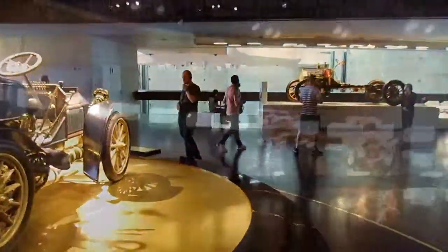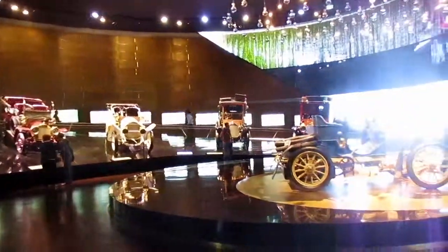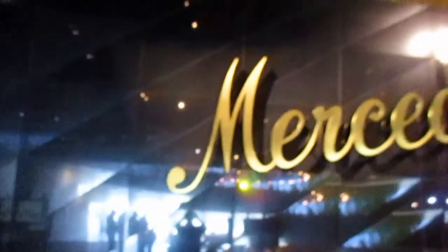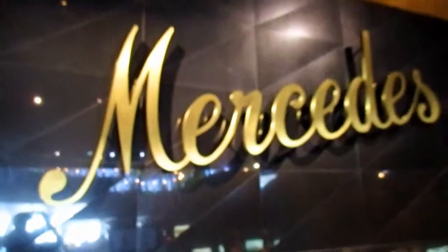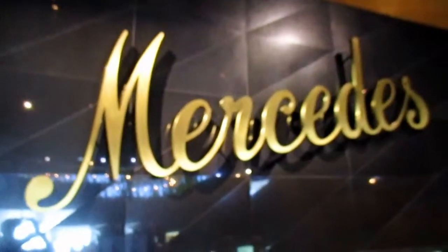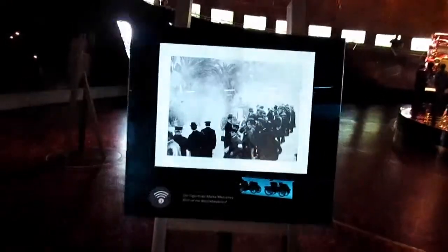So if you ever come to Germany, if you're already here in Germany or whatever, you definitely have to come to this museum, because they have gone way above and beyond in establishing everything you need to know about Mercedes and the whole era back in the late 1800s, like 1885, all the way up until, well, now.